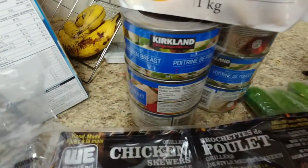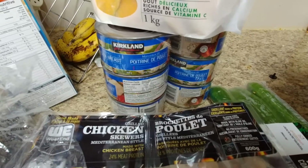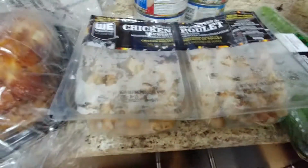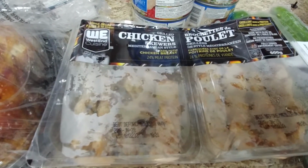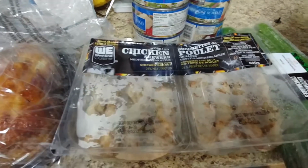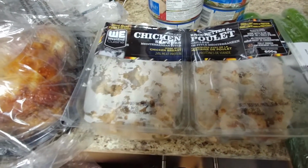And I bought this Kirkland chicken breast meat. I haven't tried this yet, but I heard it's very good and it's in water. I have, however, bought these chicken skewers from Costco, 2 packages and lots of skewers. They're great. They're already cooked. So honestly, you can throw them in stir fries, on the barbecue if you want, in pasta, in quinoa, in anything, or just eat it like that as a snack for lunch, for dinner. Anytime is good for some chicken meat.